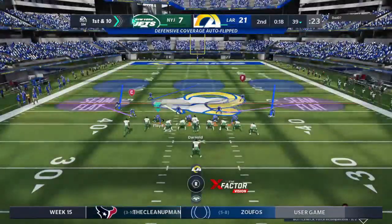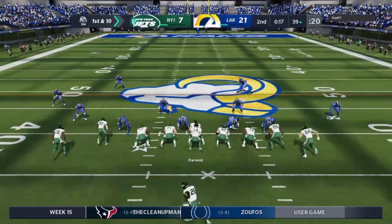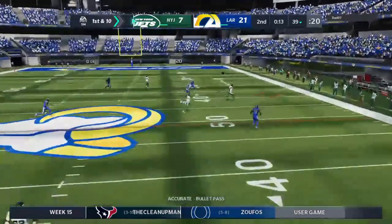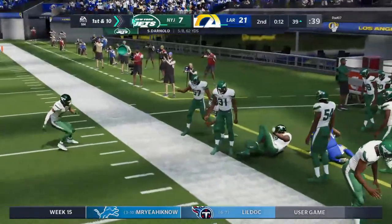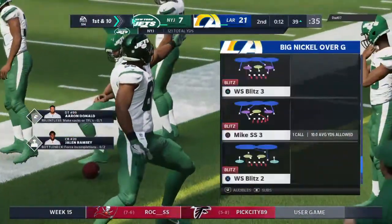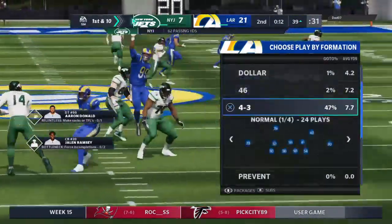So from the 39 now, they'll come up on a 1st and 10. Darnold. He's going to find his tight end. That's Chris Herndon. And he's going to be out of bounds, but not before he takes it inside the 40. A well-executed 22-yard gain.